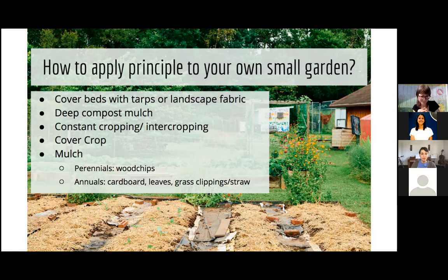And then also we can remember to always mulch. For perennials, I suggest using wood chips. For annuals, I would suggest using cardboard, leaves, straw, or grass clippings. So if there's empty spaces in your bed, mulching will keep the moisture in, and your soil is just going to be so much happier if it's covered. So the biggest takeaway is just to keep your beds covered or planted at all times.